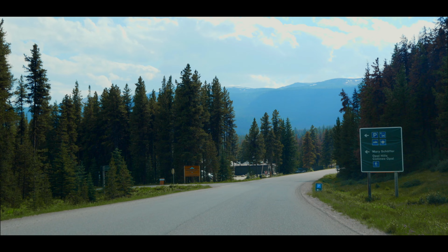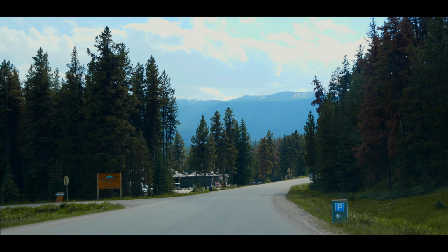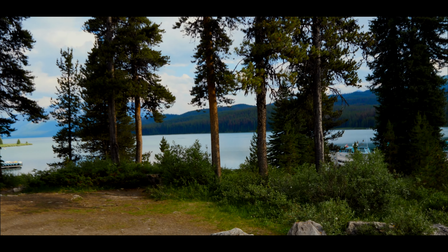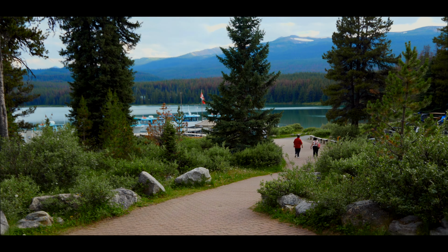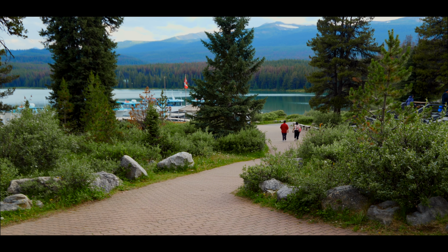From the viewpoint of Medicine Lake, we drove to Maligne Lake. Now we are at Maligne Lake boat cruise location. The boats are all here. They provide a wonderful boat cruise for around an hour. It's a very informative boat cruise. They take the passengers to Spirit Island and let them go out of the boat for around 10-15 minutes, then they bring them back here.